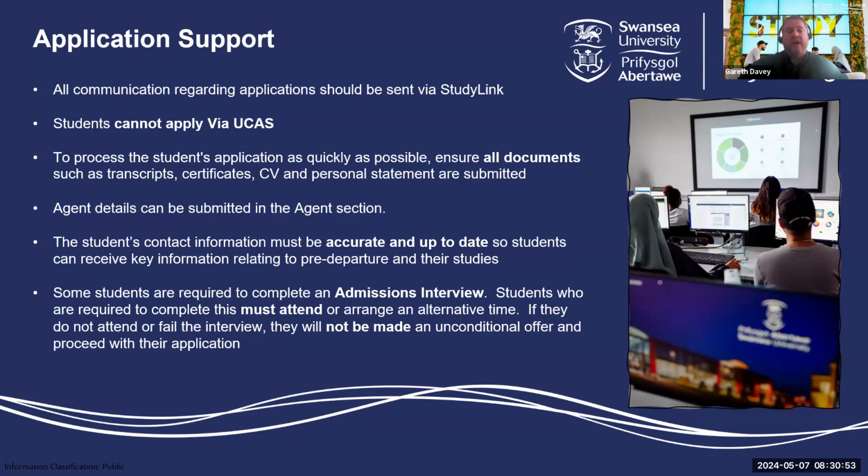We often have WhatsApp campaigns with our students where we will directly help them via WhatsApp, and we have comms that are sent out via SMS as well, just to remind them of certain deadlines, or that they may be waiting on things like an admissions interview, just to remind them of when that will be taking place.